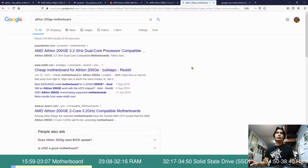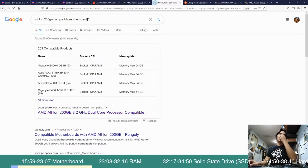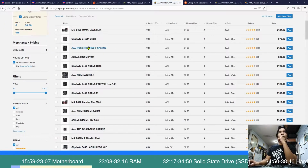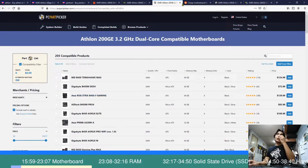And it should show a bunch of sites or links doon sa mga compatible niya. So sa Athlon 200GE, lumalabas ito mga B450 and B450. Anyway, long story short, B450 and probably A320 yung number nung board na kukunin natin.